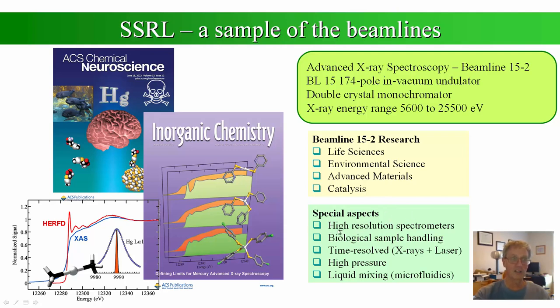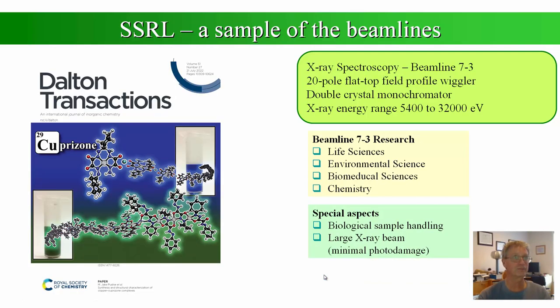They have a number of high-resolution spectrometers for users to use in the beamline, including things like an X-ray Raman setup. They have the capability of biological sample handling, liquid helium cryostats, and such like. They have time resolved capabilities, X-rays plus a laser. They can fit high pressure capabilities into the hutch. They have microfluidics, and the list goes on. So I'm not going to try and cover everything. I could spend all of the time just talking about Beamline 15.2.